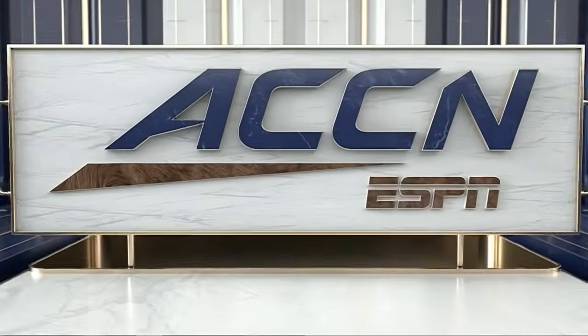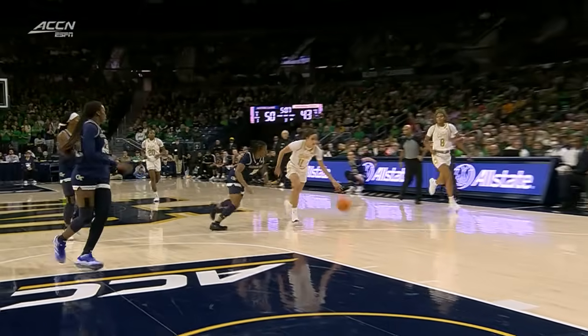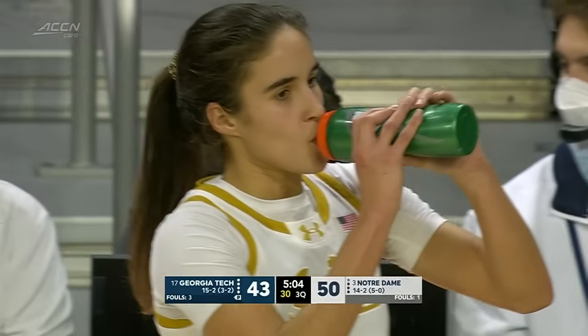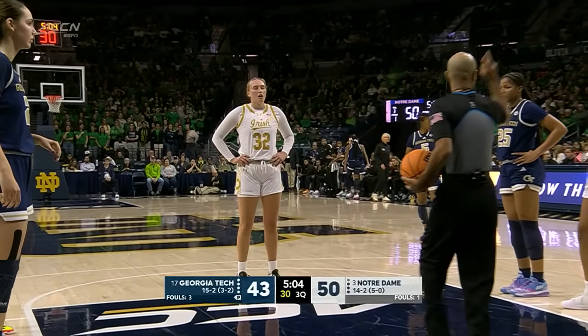Citron with the handles in the open floor. Watch this little behind the back move. A little dish, almost an and one. Her decision-making in tight spaces. I mean, that's where Hannah Hidalgo, Olivia Miles, playing with them every single day. You're going to naturally become a better passer. You can't help it.